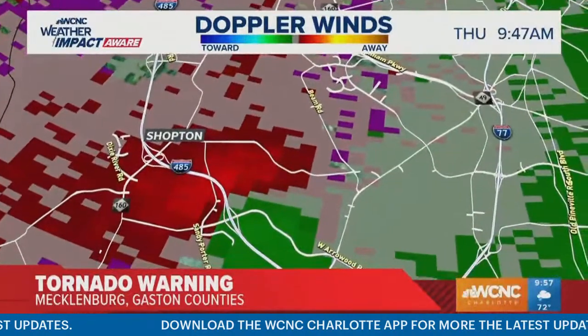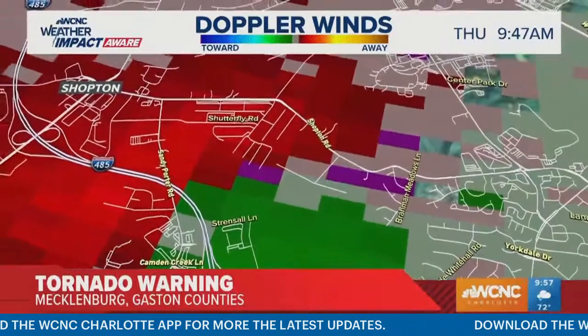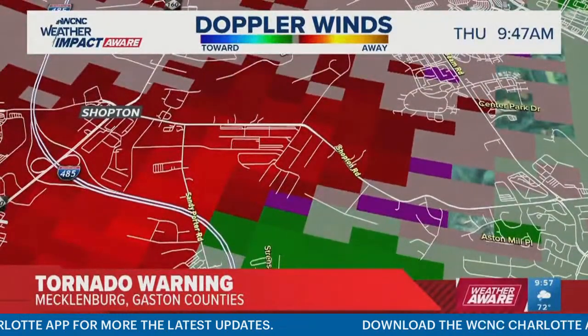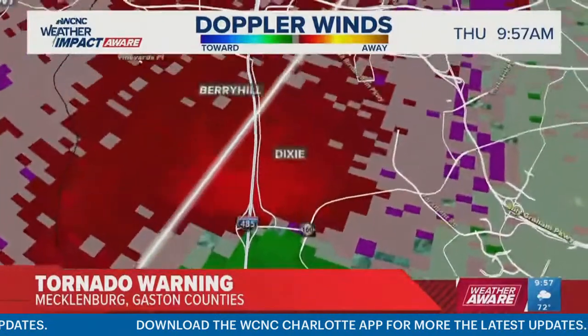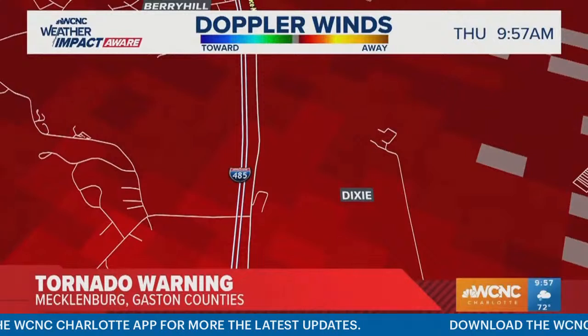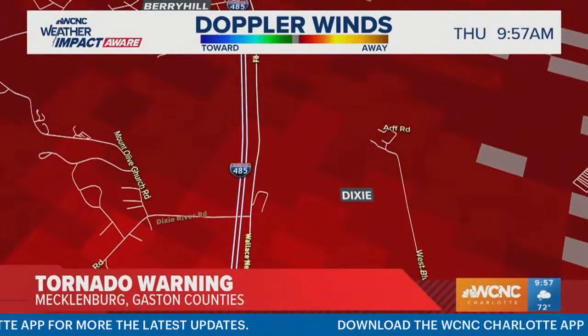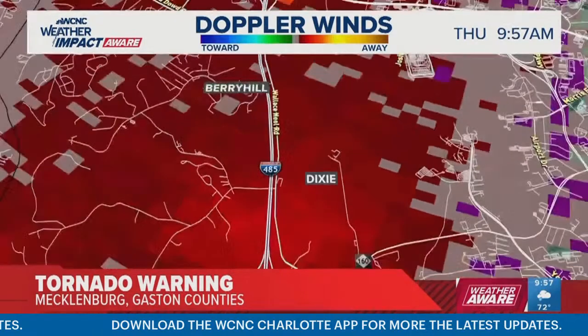It literally was right along 485 that we were likely seeing this. Looking a little bit closer around Sandy Porter Road, it looks like it crossed over in the last 10 minutes or so. And now the main threat looks like it's going to be right here around Dixie. I would say anyone that lives along Mount Olive Church Road, you need to regard that you're seeing now the highest winds and the tightest rotation with this.